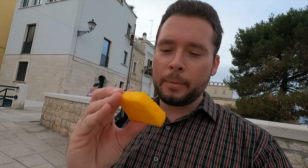A bench here to sit and eat a little more of my scagliozze, or the little fried cornmeal thing that I got in the old town just now, and it has a very simple taste. It's just fried cornmeal basically, so corn and some salt, and because it's made out of corn, the taste will remind you of popcorn a little bit, except obviously it's a very different kind of corn.